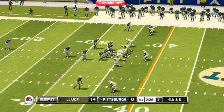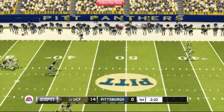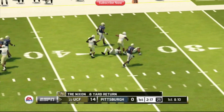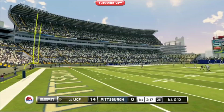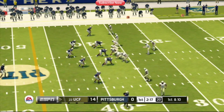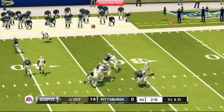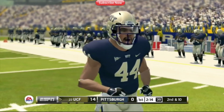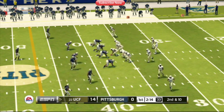Nixon is back deep to return the punt. Nixon fields at the 29, and he makes it out to about the 37-yard line. It was a quick three and out on their last possession. Finds his back, and it's knocked loose. Number nine was the intended receiver on the play. Second down, 10 yards to go. Ball on their own 37.